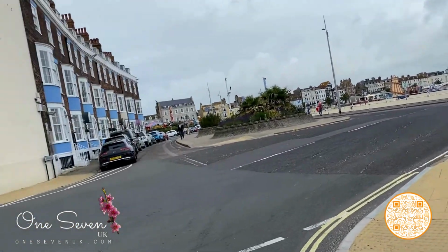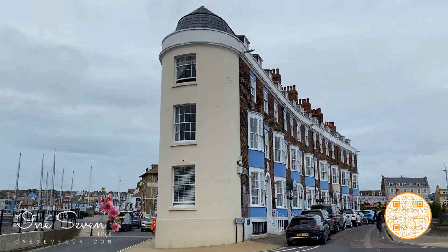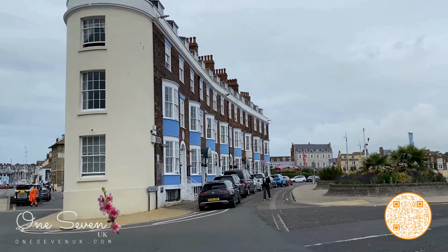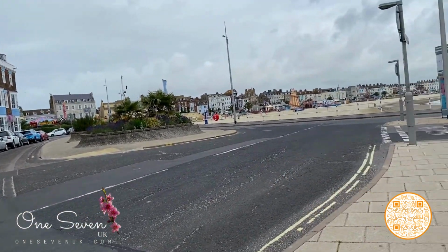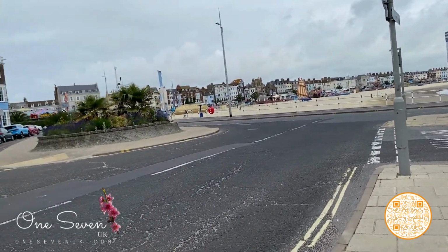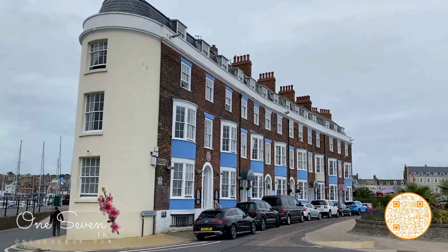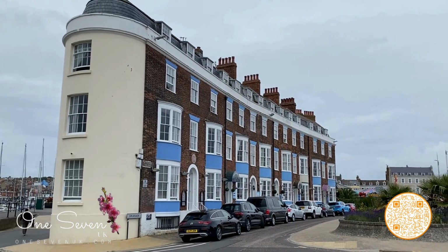Today, Weymouth's wartime history is remembered with a sense of pride and reverence. The town's contribution to the Allied victory is a testament to its strategic significance and the dedication of those who served. As we walk through this historic area, we are reminded of the pivotal role Weymouth played during one of the most important periods in history.